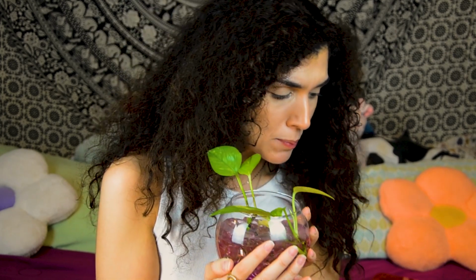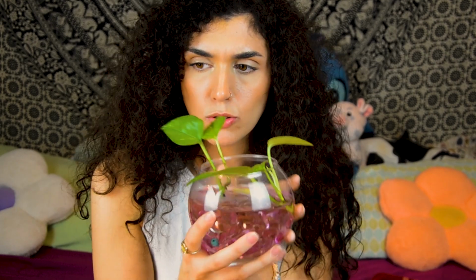Okay, so the first plant that I'm gonna show you is this girl right here. This is a golden pothos. Guys, I'm not gonna pronounce these right because I'm illiterate. I've had her for almost a year now. I got her I think last August, so she's my little baby. My grandmother actually gave me her, and honestly she's just so cute. Sometimes I forget to clean out her water bowl.